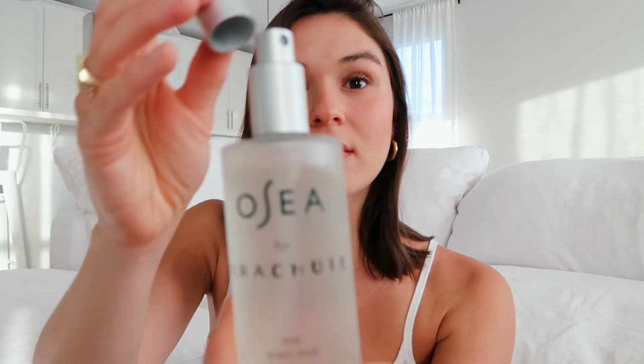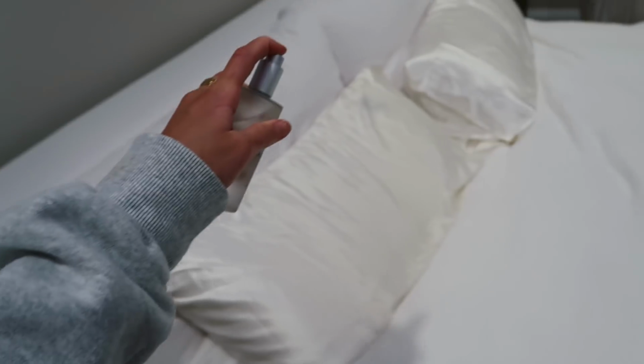And speaking of nighttime, we have my favorite little linen mist. It smells so good. Again, it is the collab with OC and Parachute. It smells like a spa, like nighttime. It has lavender in it, a bunch of different essential oils. What I do is I take the spray, spritz it all over my bed, and then climb into bed, and it's this amazing blend of relaxing essential oils.